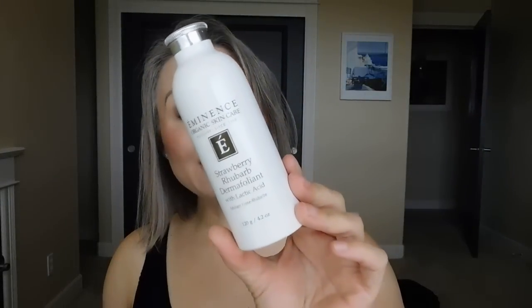So I like using this product with the exception of that it's in the format of one of those scrubs that you have to sprinkle into your hand and then add water to activate and then go across your face with.